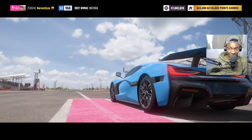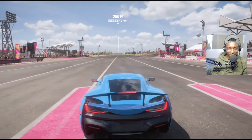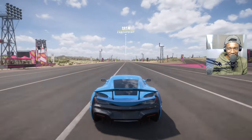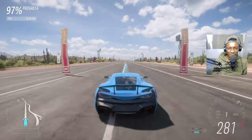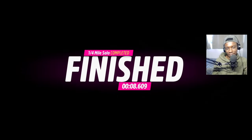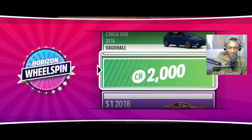Let's see if the second run will be the same or it will change. Maybe the tires have warmed up or something. I don't know. Let's go. 8.5.7. Okay, they've got the same time. So the Evija is faster in a quarter mile drag race. Even if I try to put the car on rear wheel drive mode, I don't think it will win because all wheel drive has the fastest launch. So now I'm gonna get to use the rear wheel drive.